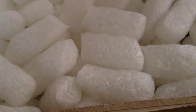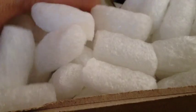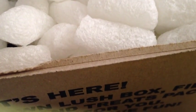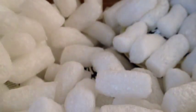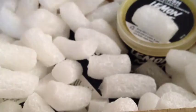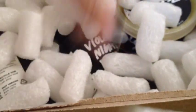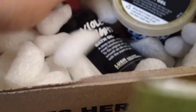So now let's look and see what is in here. Let me put these over here for a little bit and try and get this out of the way so you can see. There we go. I'm trying to hold it as steady as I can while I open these things. I'm not very coordinated, so the camera might shake a little bit. Oh, I'm actually squealing inside like a little girl.